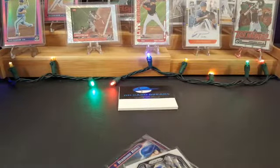One moment here, open up some more sleeves. There we go, sorry about that. Our blues are numbered to 199. This is card 124 of 199 for the Wizard. Oops, sorry, Randy. There you go.